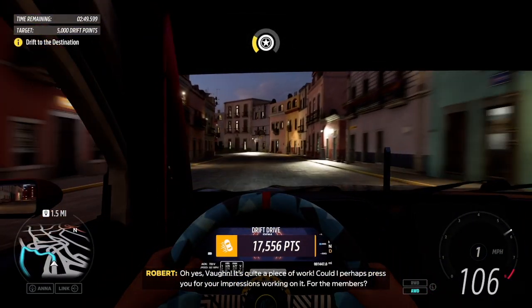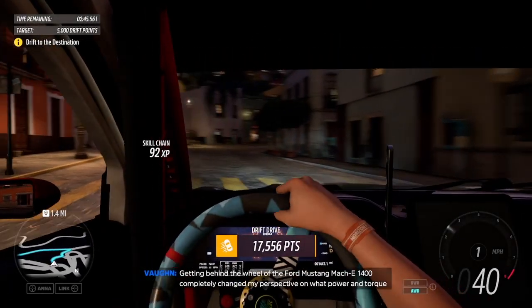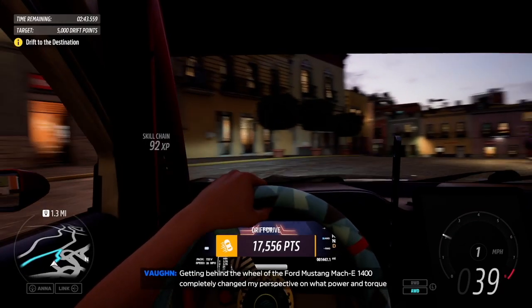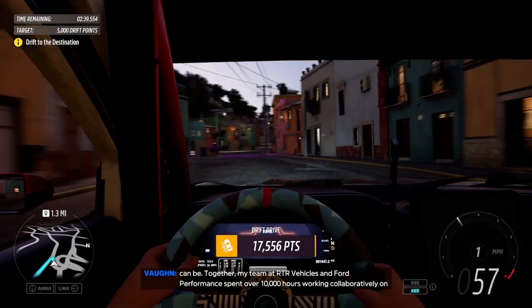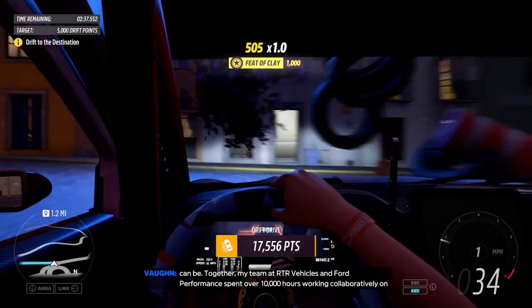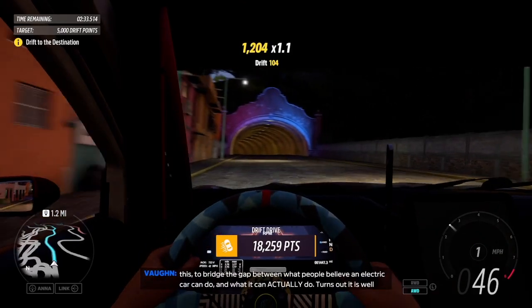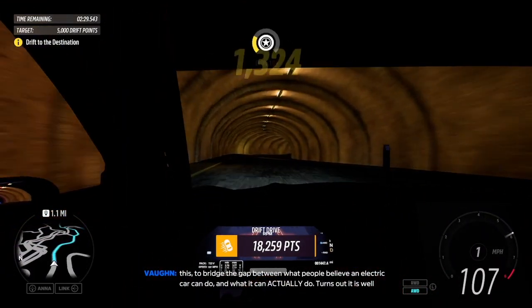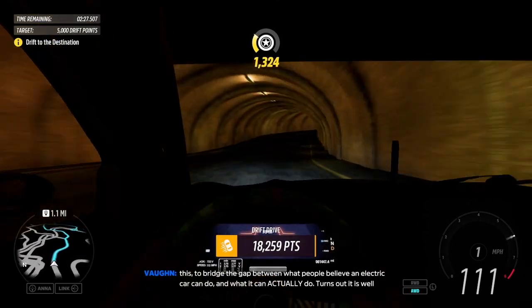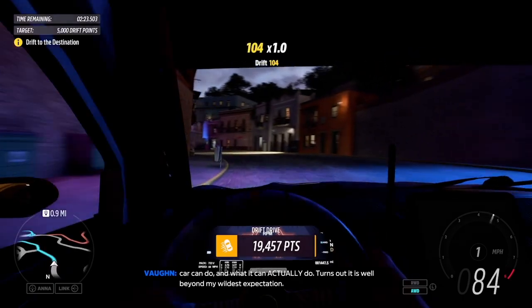For the members. Getting behind the wheel of the Ford Mustang Mach-E 1400 completely changed my perspective on what power and torque can be. Together, my team at RTR Vehicles and Ford Performance spent over 10,000 hours working collaboratively on this to bridge the gap between what people believe an electric car can do and what it can actually do. Turns out, it is well beyond my wildest expectations.